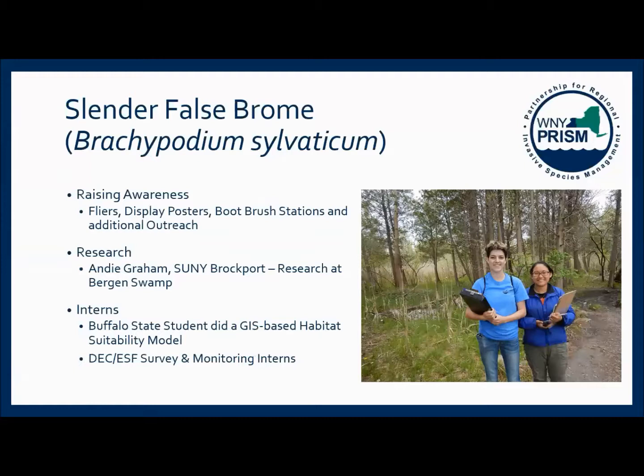Research continued to go on at Virgin Swamp. Andy Graham with SUNY Brockport had been doing quite a bit of research on not only the microhabitats and the niches that Brachypodium was filling within Virgin Swamp, but also where and how it was spreading. This is all very important information for us. And the Virgin Swamp Preservation Society was also doing some research comparing different management methods in areas within the preserve that had near 100% cover of Brachypodium.